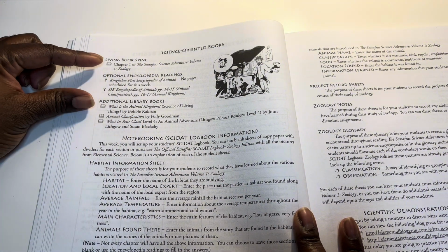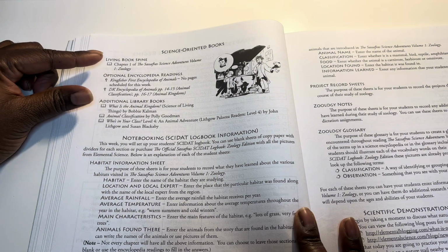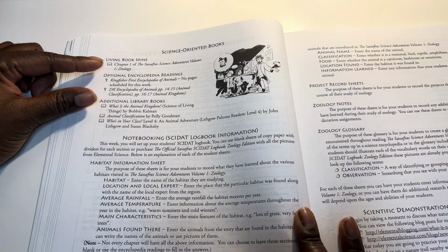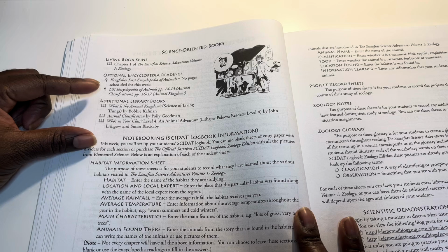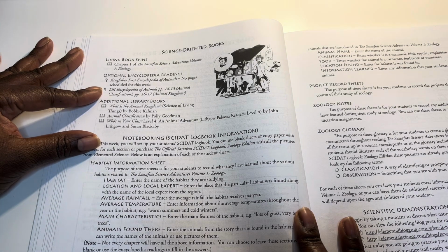And then you've got these optional encyclopedia readings, and it suggests a couple of encyclopedias and what pages you're going to find the information that will correlate to what's happening in that particular chapter. And then it will suggest additional library books that you may want to get out or purchase or get a hold of in some way.